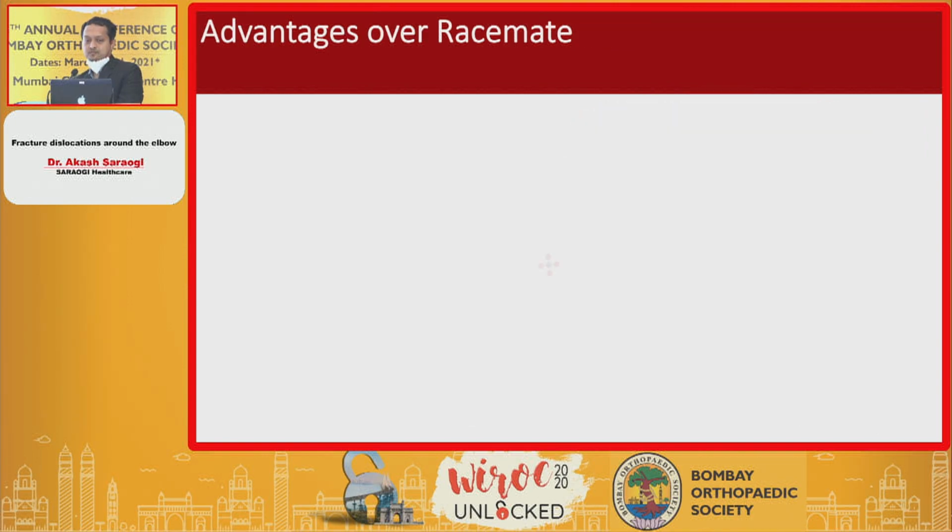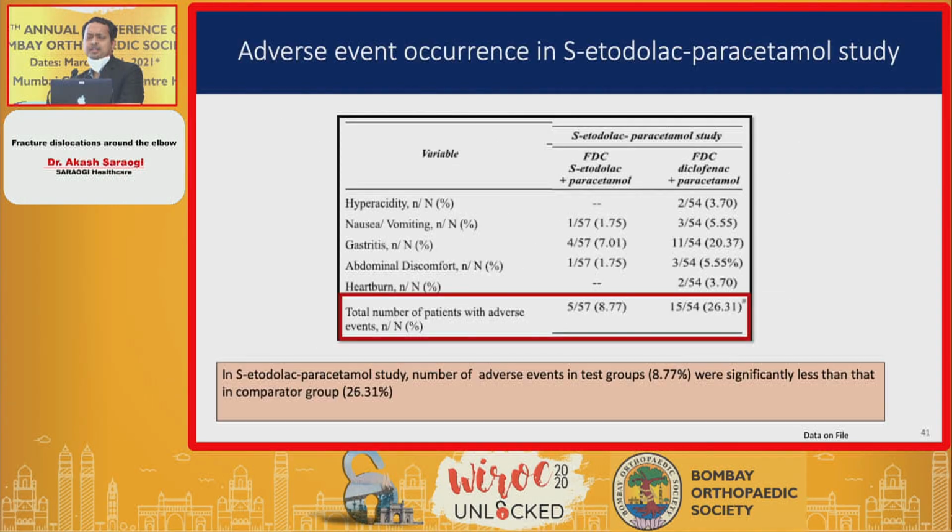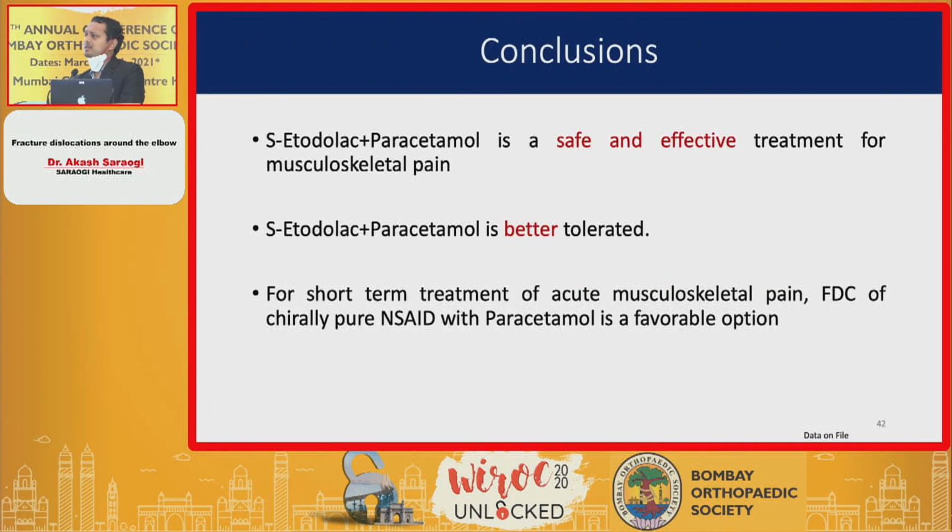Please conclude. Sure. The only thing to say about S-etodolac is that you don't need to have the R molecule to have all the side effects. By just having the S molecule, you can have fewer side effects, less gastritis, and equal efficacy. Thank you.